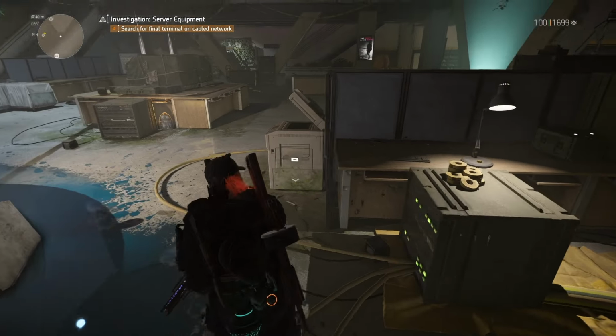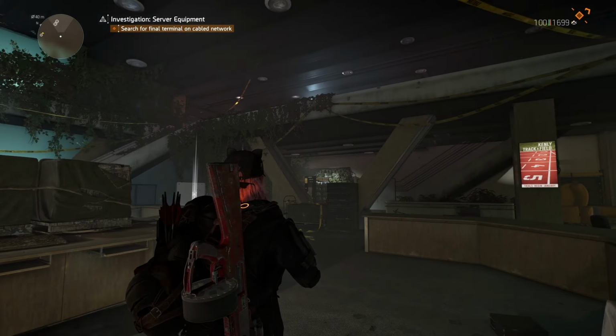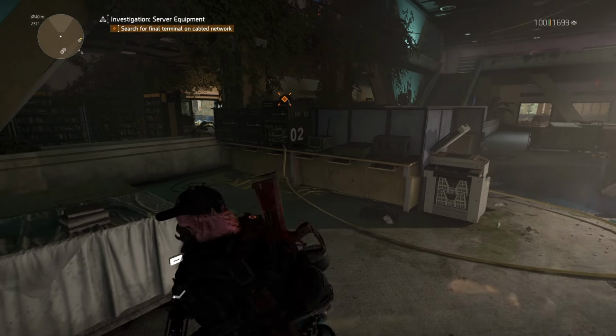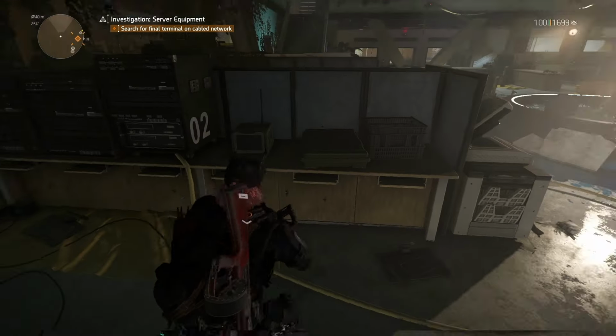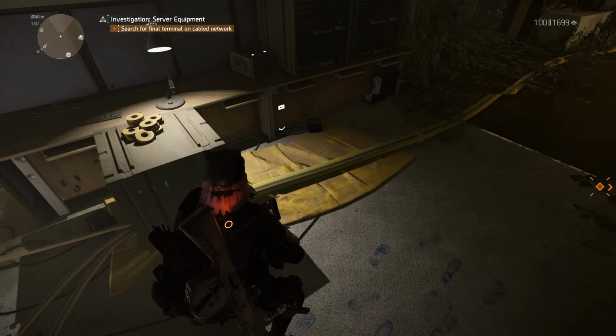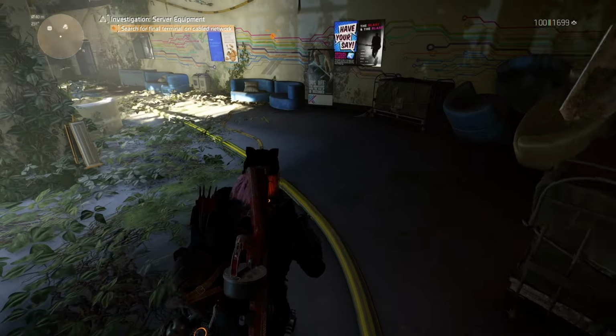If it takes you too long to figure this out, like it did for me, the game will eventually tell you where it is. But all you need to do is, where you interacted with the terminal in this area before the last activity here, just follow that yellow cable round to this, and just behind this server is a big thick cable. Follow this cable and it's going to take you to the next activity.